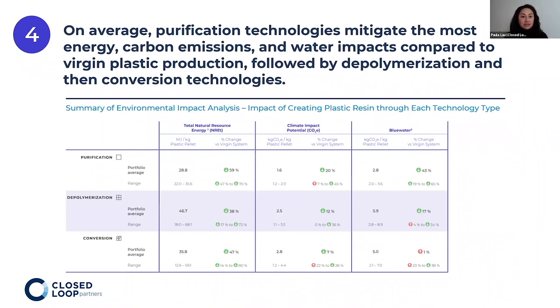When we looked across the suite of technologies, so that's purification, depolymerization, and conversion technologies, we looked across different environmental key performance indicators. Here, I've listed energy, the climate impact potential, or the CO2e, and blue water, which is the water that's used within the process. What we found is that on average, purification tended to mitigate the most energy, carbon, and water impacts when you compare that to producing the same amount of plastic through the virgin plastic system. Second was depolymerization, and third was conversion. There were strong performers in each of the categories listed here.